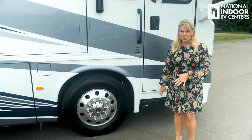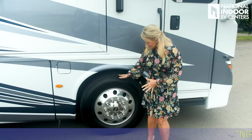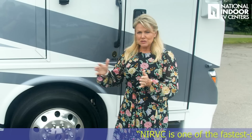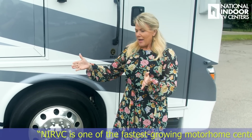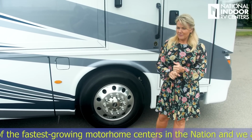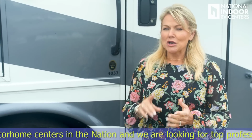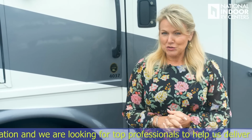We also have the power entrance door awning. And then let's head over here to our nice big tires. These are the 305 Michelin tires. The 305 tells you the width of the tread, and that's what's super important. Another thing I want you to check out is my retro band video. Retro band is a spare within your tire. So go watch that video. You can get those exclusively at National Indoor RV Centers.